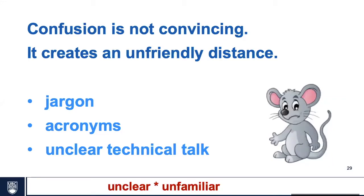So the mirroring of the body language, mirror their language. Don't put acronyms in that people have to Google, because rather than Googling, people will probably just surf away to somebody else.